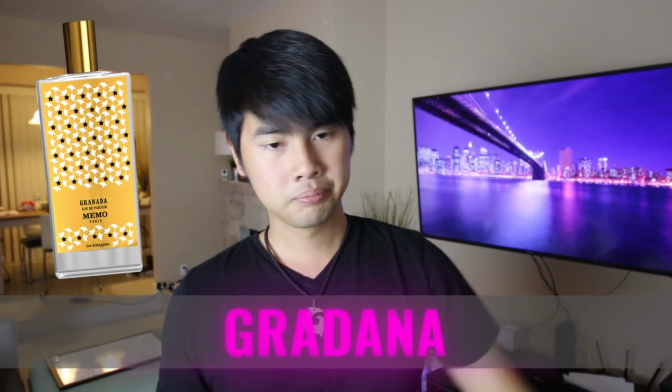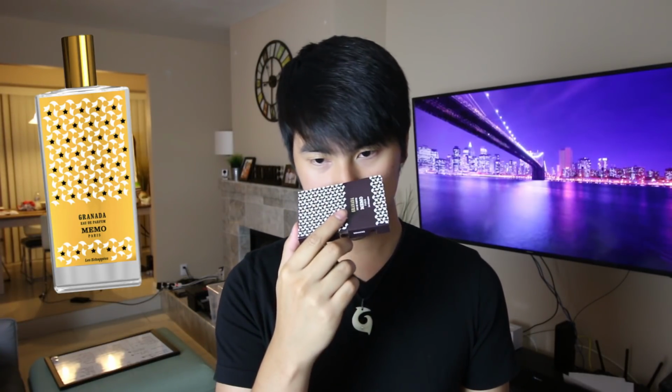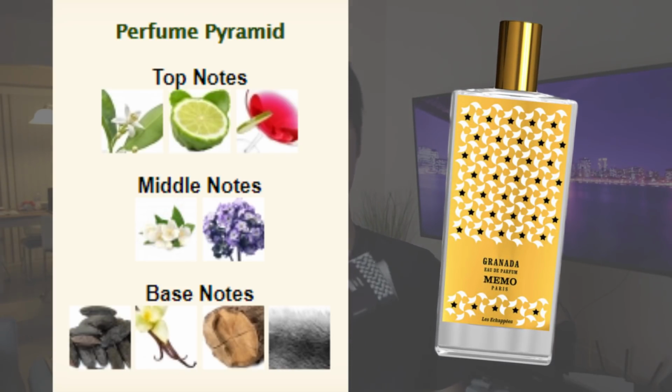Granada. Man, soapy clean, fresh, meh, blah, blah. Soapy clean, fresh. That's all I get out of this right now. Very uninteresting, especially for a niche fragrance. I don't know. Some people might find a good use for this, but to me, just too soapy clean.